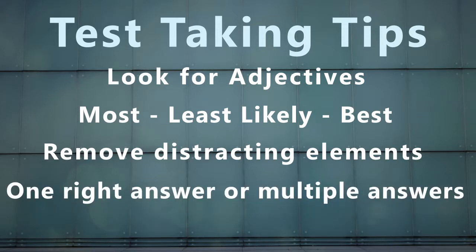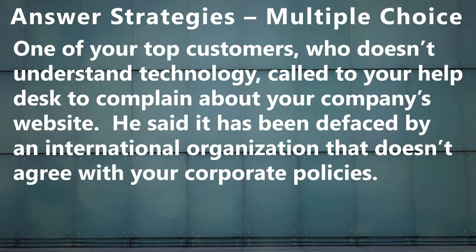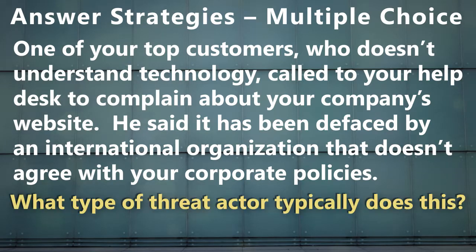Last, on looking at the questions, is there one answer or multiple answers? Sometimes it'll say, pick all of the answers that are correct, and you need to select. Make sure you understand the full question as you're reviewing the answers. On your screen, you see an example. You don't have to be knowledgeable on this topic to be able to understand this example. One of your top customers who doesn't understand technology called to your help desk to complain about your company's website. He said it's been defaced by an international organization that doesn't agree with your corporate policies. What type of threat actor typically looks like this?